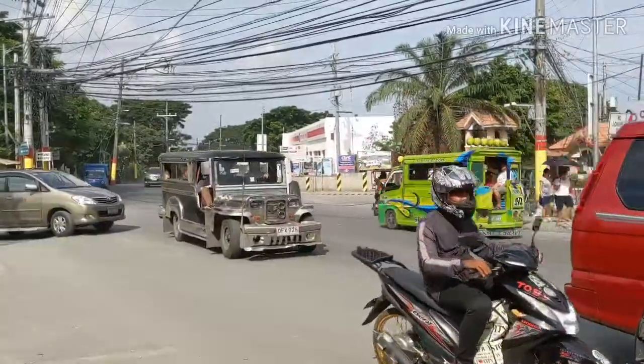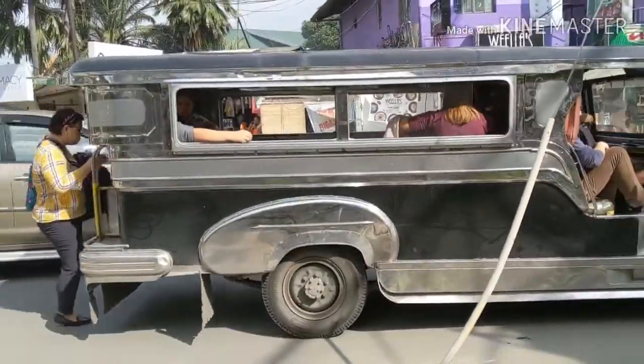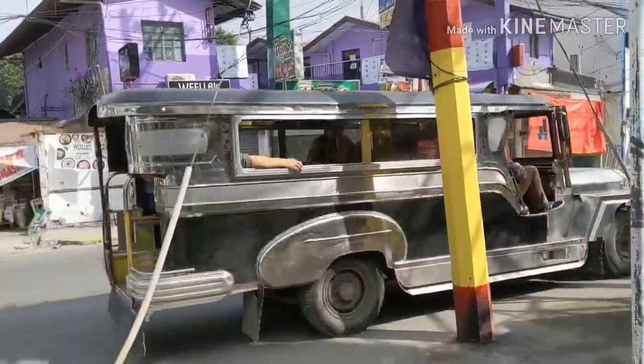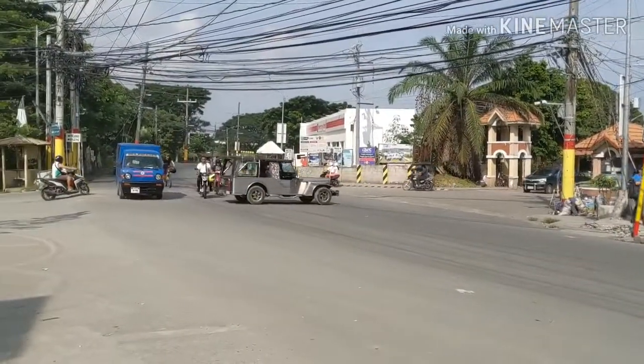Okay, so I'm just gonna walk. Here's a jeepney. This is the classic jeepney. This is kind of a shorter one. There are longer extended versions that hold 9 on each side and one in the passenger compartment for a total of 19. But that's kind of a shorter one. That's about 14 plus one, or about 15 total.